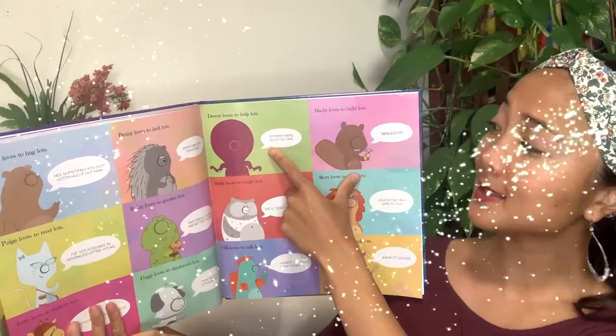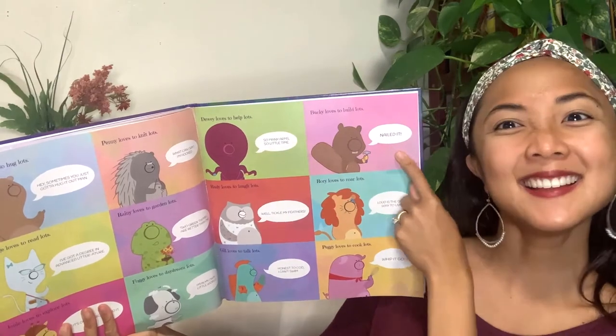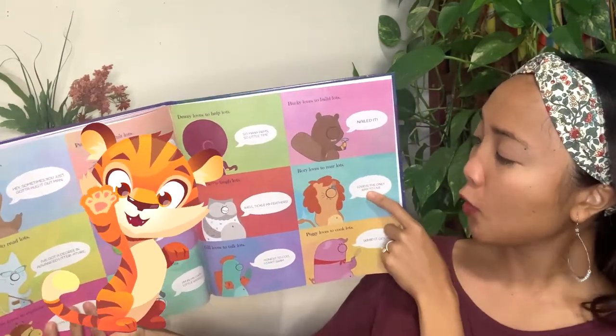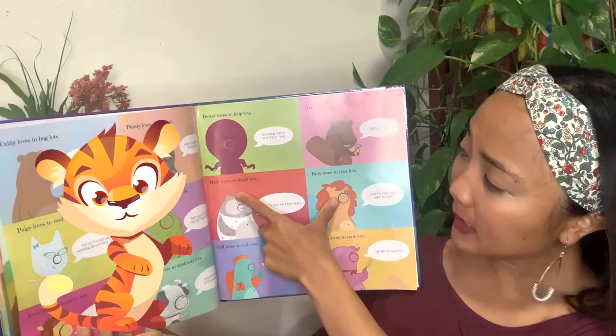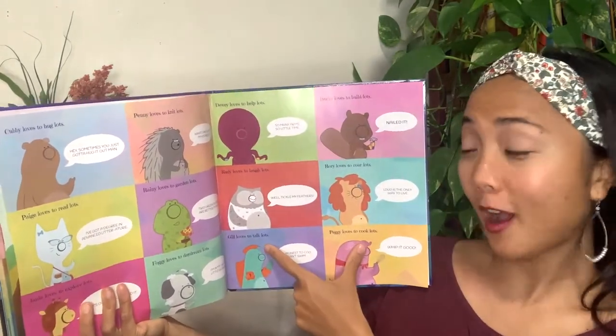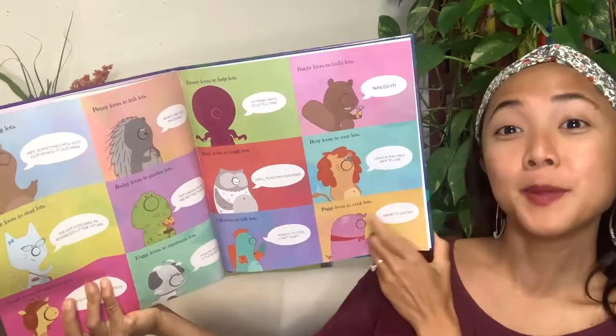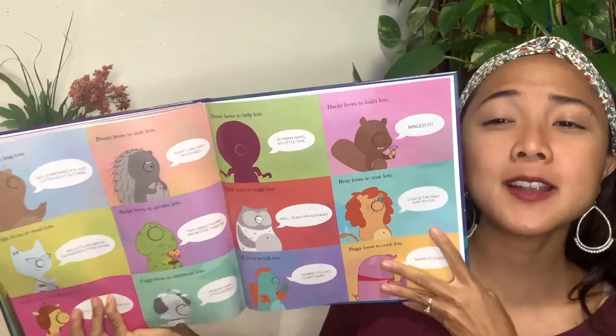Dewey loves to help lots. "So many arms, so little time." Bucky loves to build lots. "Nailed it." Rory loves to roar lots. "Loud's the only way to live." Rudy loves to laugh lots. "Well, tickle me feathers." Gil loves to talk lots. "Honest to God, I can't swim." Peggy loves to cook lots. "Whip it good." All right, my friends, so who are you most like?